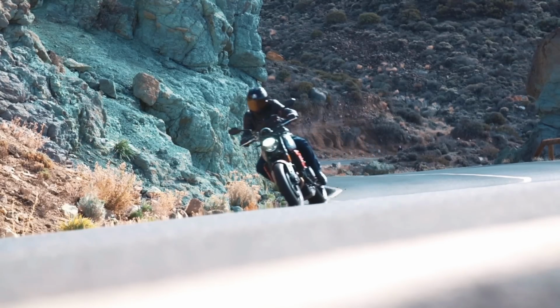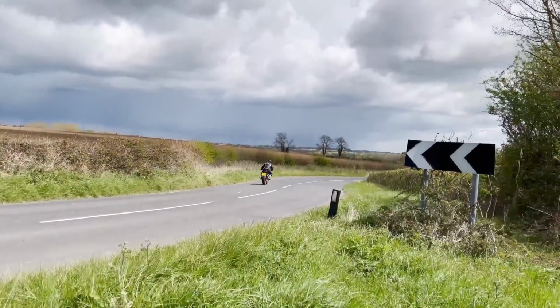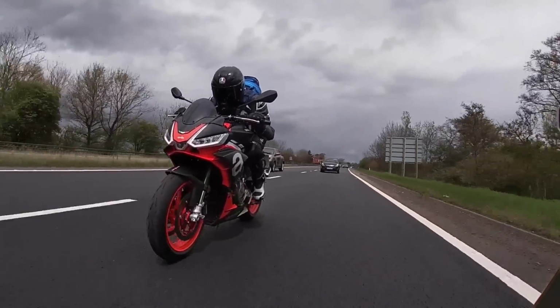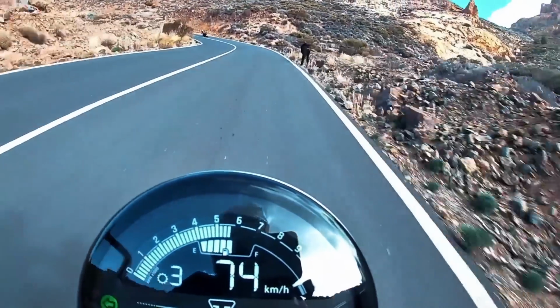Displacement aside, the two bikes both attack the A2 market in very different ways, with the Aprilia seemingly focusing on top-spec electronics and sporty dynamics, while the Triumph relies more on stylish design, easygoing handling and that silky smooth inline 3-cylinder engine.